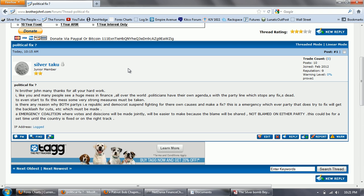This is an emergency which every party that does try to fix will get the backlash for cuts, etc., which must be made. The emergency coalition where votes and decisions will be made jointly will be easier to make because the blame will be shared, not blamed on either party. This could be for a set time until the country is fixed or on the right track."